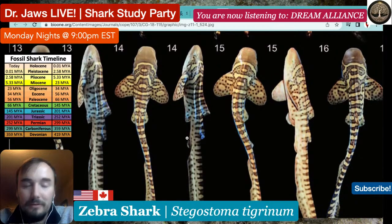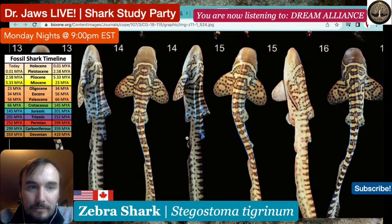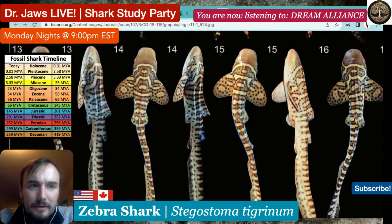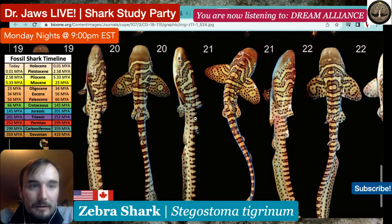Wow, these are beautiful, beautiful sharks. I even love, if you look at number 13, this is definitely a juvenile, but you can still see how strong those ridges are along the back. So, very cool species. Oh man, number 20's got a really unique pattern right here. Like, this is completely broken.